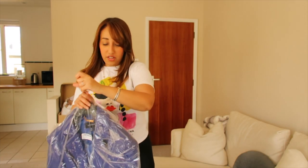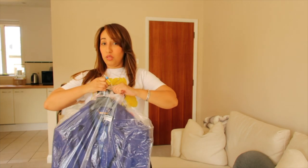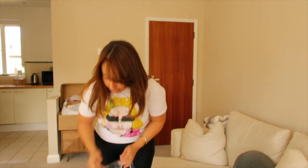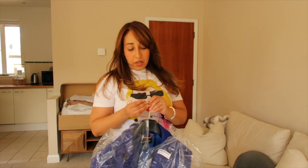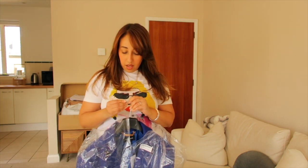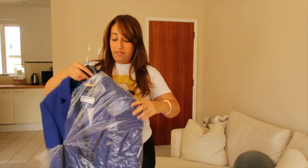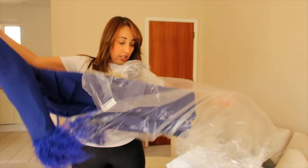So the next coat is something I was looking forward to trying. In my last video, when I was talking to my husband, I said that the trend is to have a coat with feathers on the sleeves, and I think I got the one. I found the one, and I actually love it.